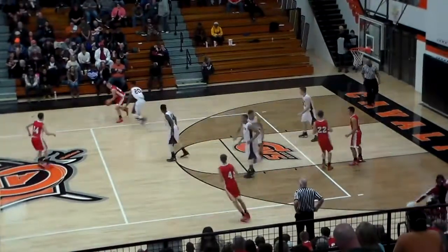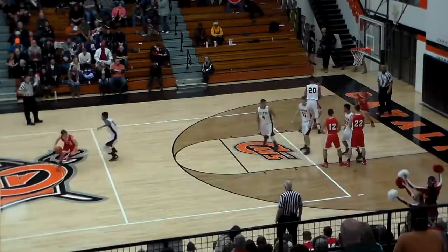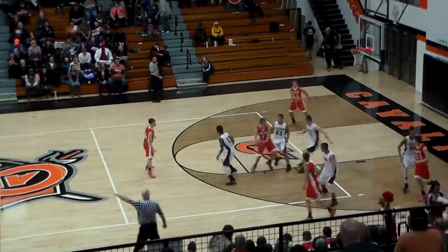Redskins back on the attack. They're in some foul trouble. Ian Code, who has the ball, has 3 fouls. R.T. Roberts on him. Pass into the corner. Cade Kruger. Cade looking. Can't get it inside. Goes to high post now to Fletcher. Double team. Gets it back to Cade Kruger.